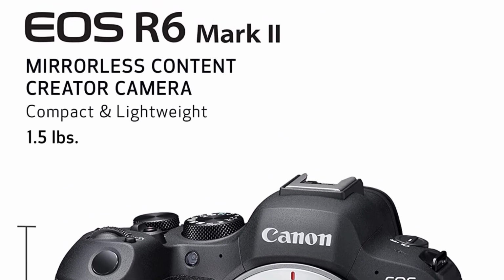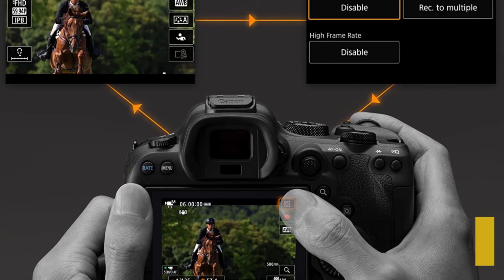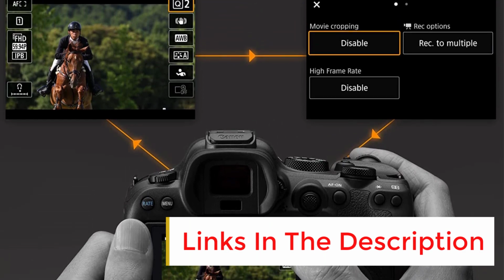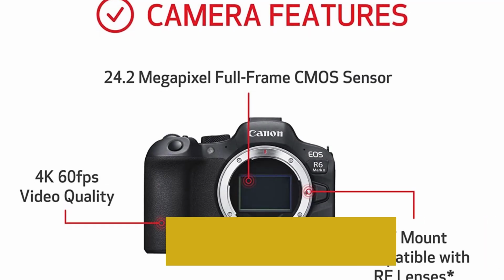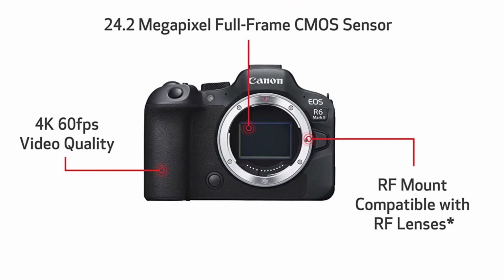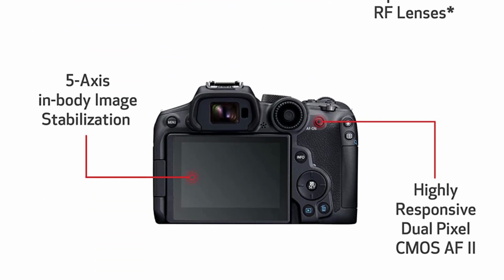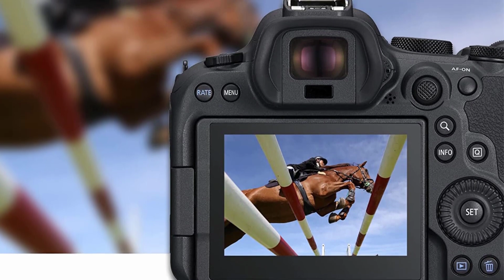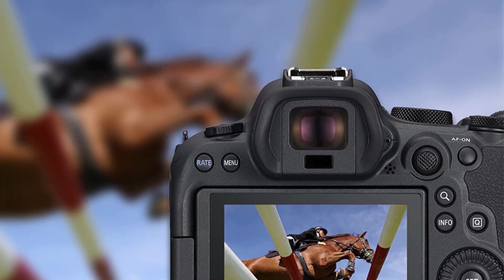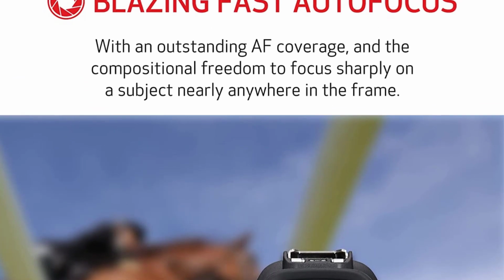The biggest downside is that the RF mount's lens selection is still a bit limited. Canon's strict third-party licensing means fewer overall lens options than competitors like Sony, which has a more established selection of native and third-party lenses for its E-mount. Still, if you're looking for a camera that can take stunning images with a set-it-and-forget-it autofocus system, excellent ergonomics, and advanced video specs, the R6 Mark II is hard to beat for enthusiast-level shooters.